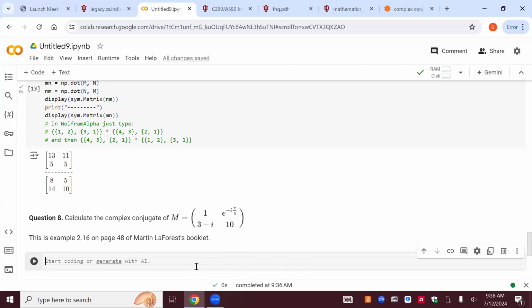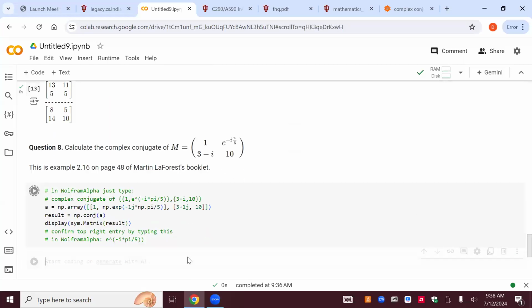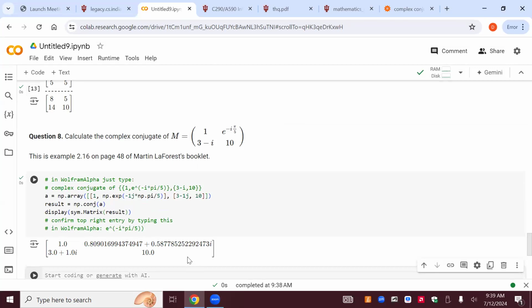And I'm going to say, okay, this is the code. And suddenly you realize that it's not that easy to compare, because one is 3 plus i. You see that it's 3 plus i because the 3 minus i changed the sign on the imaginary part. 10 doesn't have an imaginary part. Now you don't know if e to the minus i pi over 5 is in fact 0.8 plus i 0.58. But apparently it is. And so you see, the problem is that this did not keep the e exponential, and it's just converted it.